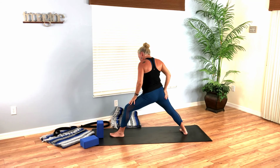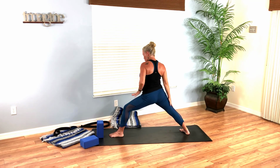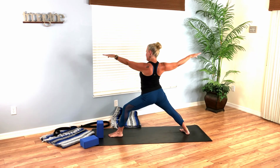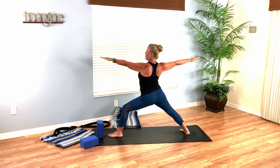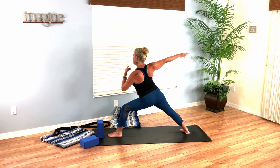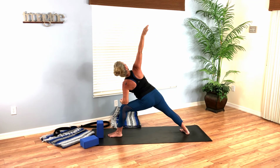So here, let's line up the left knee over the left ankle. Back foot is parallel to the back edge of the mat. Back leg is straight. Front knee is bent and the arms stretch out at shoulder height. Relax your shoulders down. Look over your left fingertips. Breathe in. And as you exhale, come to extended side angle.